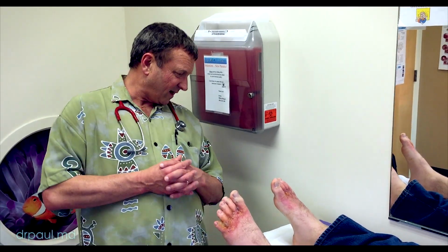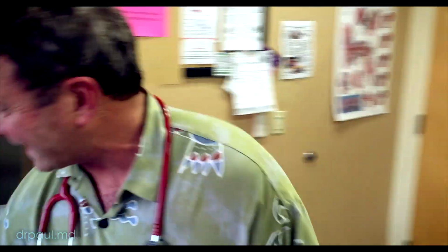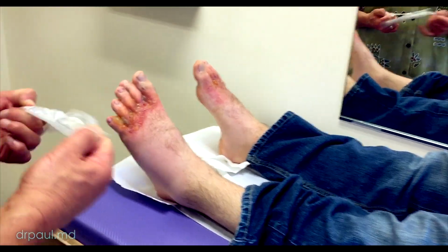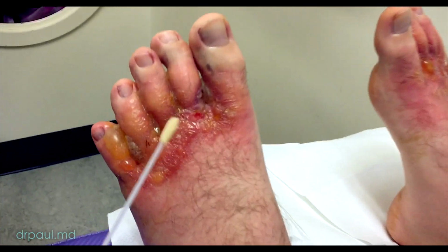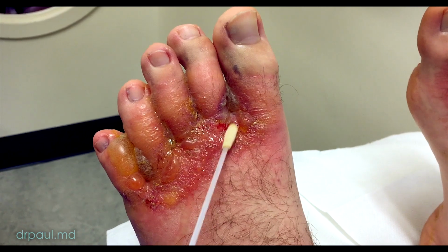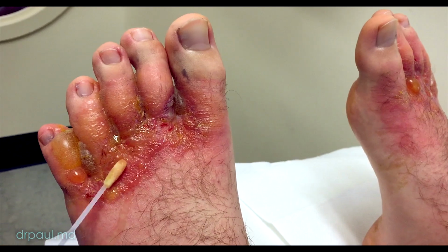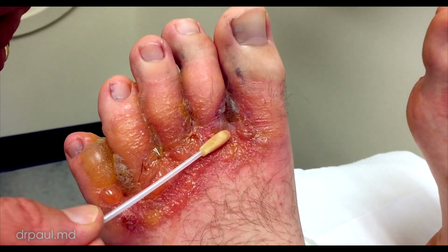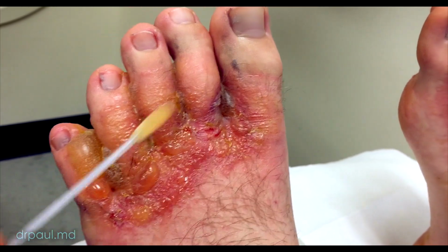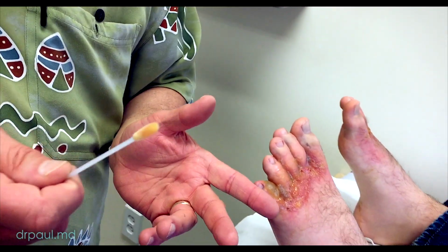So we'll talk more about our options, but I'm going to take a culture of this so we have a backup. If it's not getting better, we'll know what exactly we're treating. And when the labs do these cultures, so we've got fluid here that's just sort of been oozing out. I know you unwrapped it, and you can see that's just soaked with fluid. So there's no doubt that if there's bacteria here, it's going to grow. What's the name of that fluid? This is called serous fluid because protein.